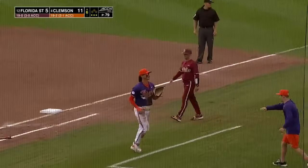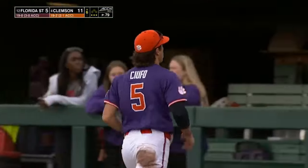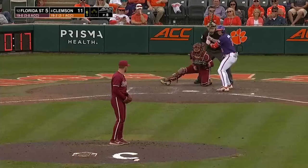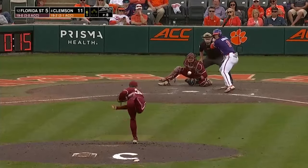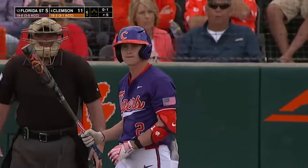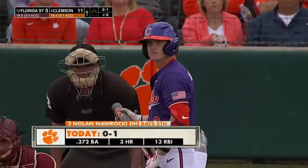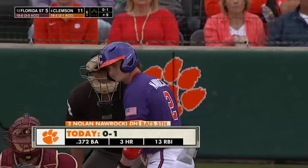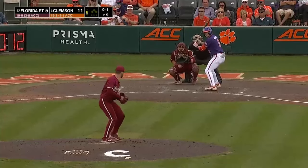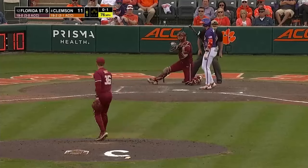3 up and 3 down go the Seminoles in the sixth inning. Second time Darden's gotten the mighty Seminoles up for a second time. Came on as a pinch hitter for Tristan Bassetta. In the fourth inning, he popped out to second. Seeing his first action in 2 weeks. Last played in the Saturday game against UNCG on March 9th.